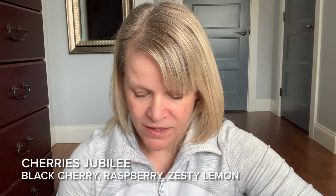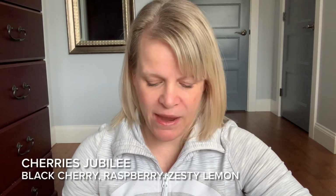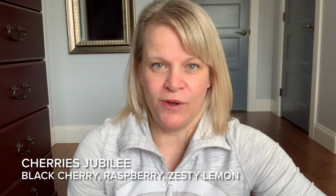The scent description says, make room for dessert. Black cherry simmered with raspberry and a refreshing burst of zesty lemon. So they've highlighted 3 main notes: black cherry, raspberry, and zesty lemon. The thing I get the least of is the zesty lemon. I would say maybe 20%. It's a bright, airy lemon, and it kind of reminds me a little bit of that feel you get from lemon sorbet, if you know that scent.